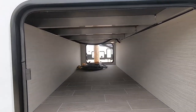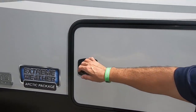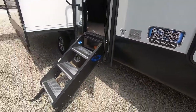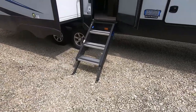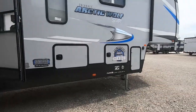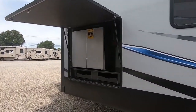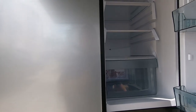Look at the storage you have in here, how nicely it's finished out. More storage in here. Has the nice steps on it, go all the way to the ground, the solid steps. Look at that nice looking fifth wheel, folks. Has the outside kitchen. Basically, you got outlets, some storage, and a refrigerator and freezer.